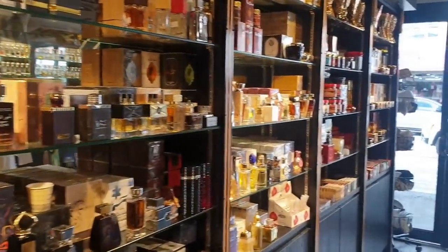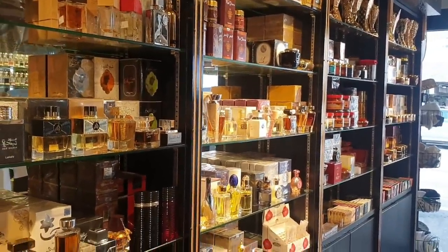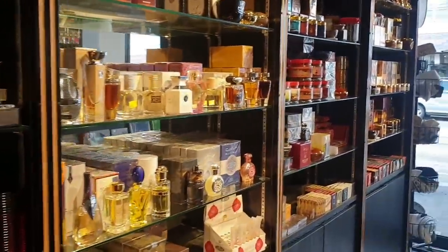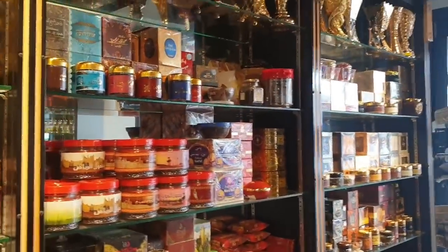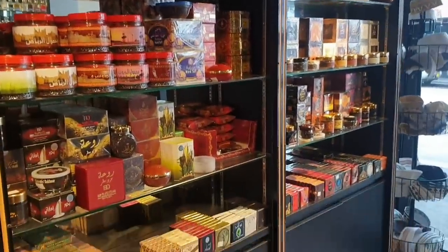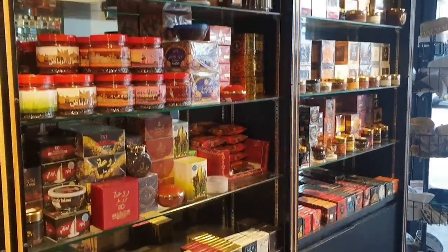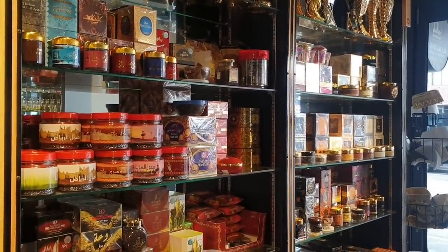So I am excited to try some of these fragrances. I have seen a few that have caught my attention. And on this side, we've got a lot of bakhur, which is like wood chips, and you burn them in your home and they make your home smell really good.